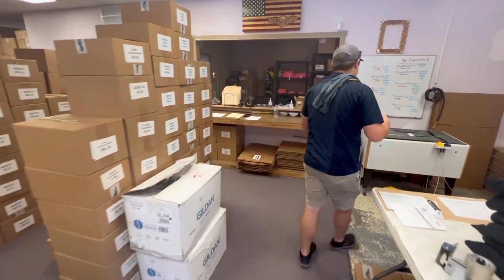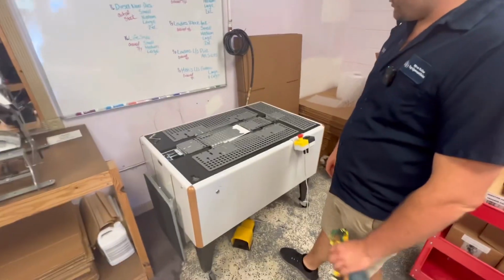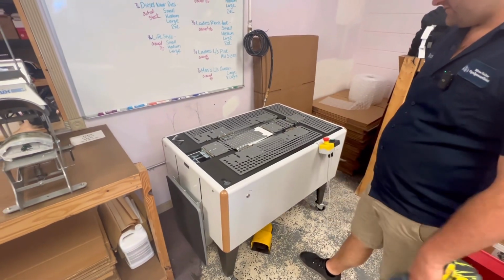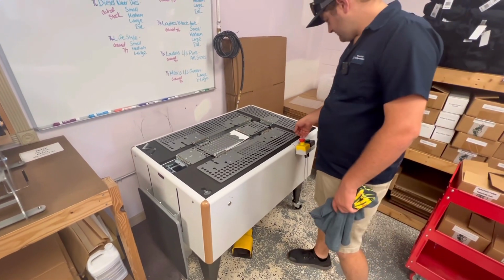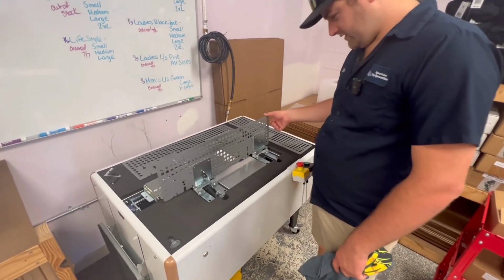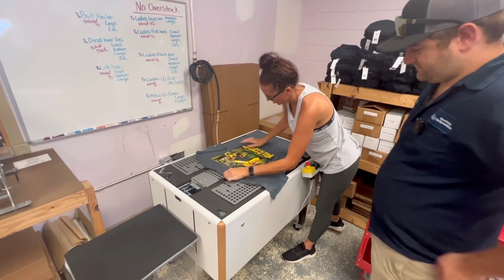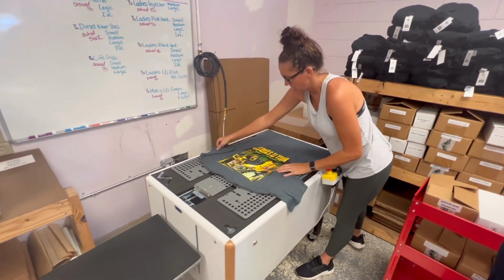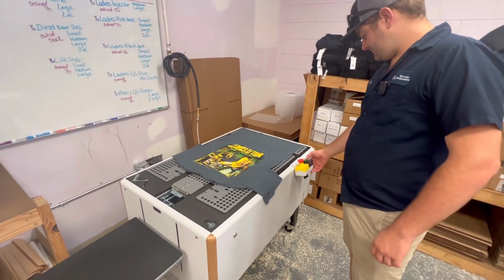Look at this thing. I saw on y'all's social media where they were folding a shirt. Oh, it's air powered. Wow, it just looks scary. Easy. Just set it. Press the green button. Just hold it down or just press it? Push it once.